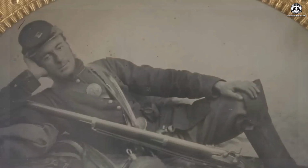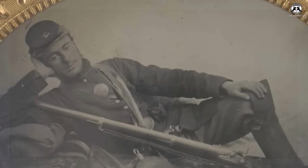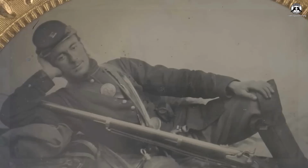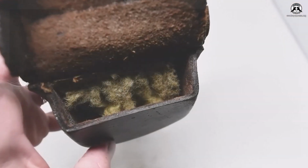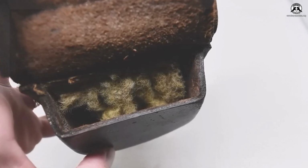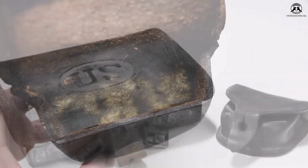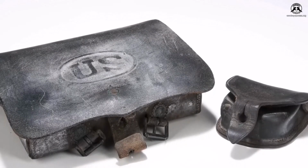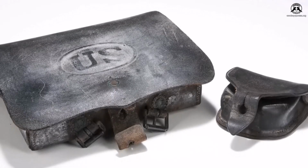In addition to the cartridge box, soldiers carried a cap box, a smaller leather container that held the percussion caps needed to fire the musket. These tiny brass caps were crucial for igniting the gunpowder inside the cartridge when struck by the musket's hammer. The cap box was designed to keep these small, delicate items organized and easily accessible, as a soldier's ability to quickly load his musket depended not only on having the right ammunition, but also on having a steady supply of percussion caps.